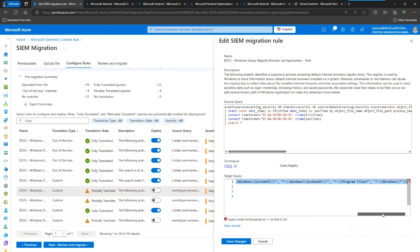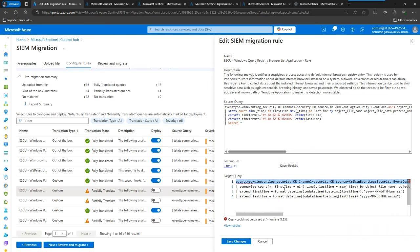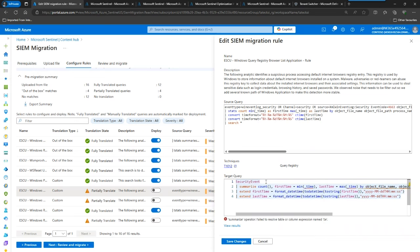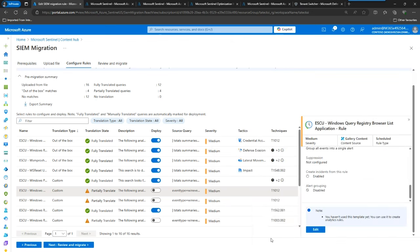Sometimes you could just modify it on the fly. So for example, let's say this one looks like it's going to look at the Windows security event. So I know that that's going to be the security event table. So we could change it accordingly, update on the fly, and save the changes. So there's a flexibility there.